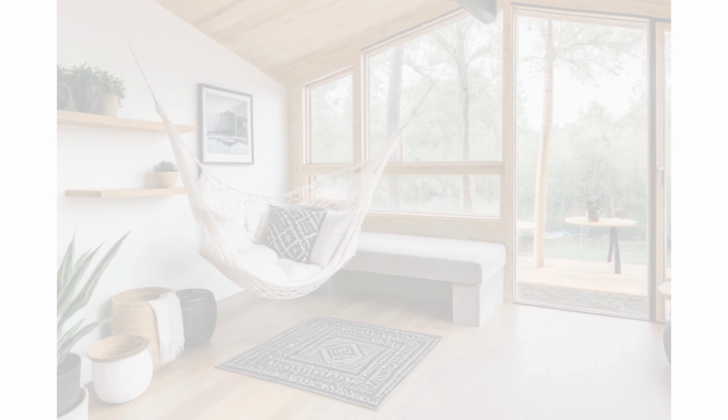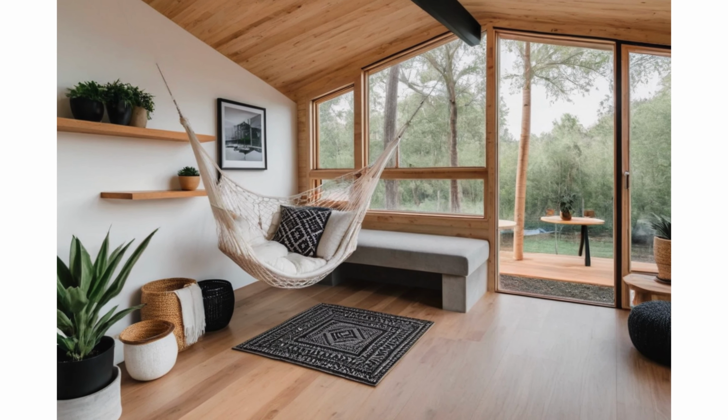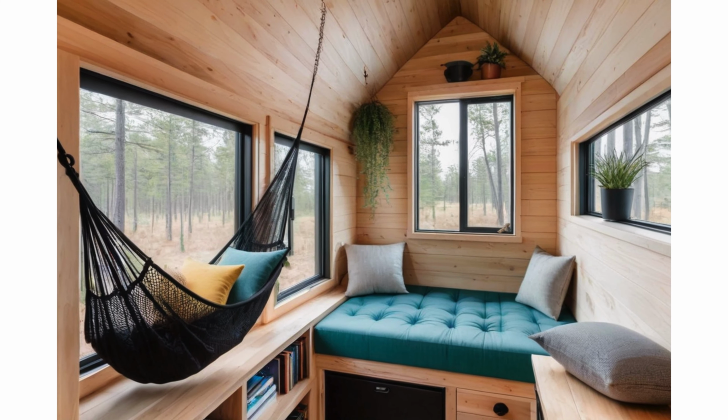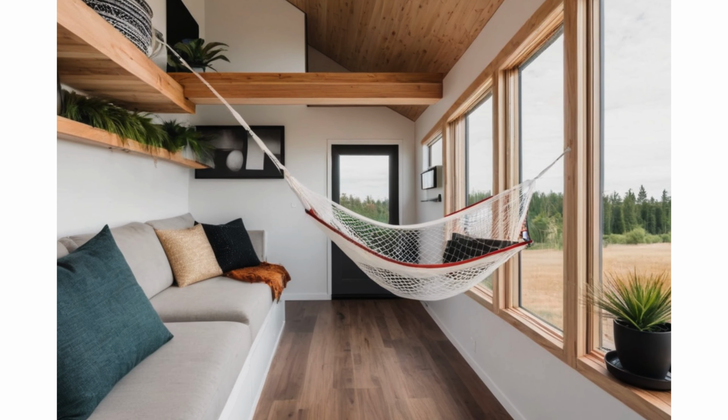So, as you settle into your hammock, feel the gentle sway and let your worries drift away. This tiny house, with its thoughtful details and cozy ambiance, is your personal retreat. Embrace the simplicity and let every corner of your home reflect the beauty of a well-lived life.